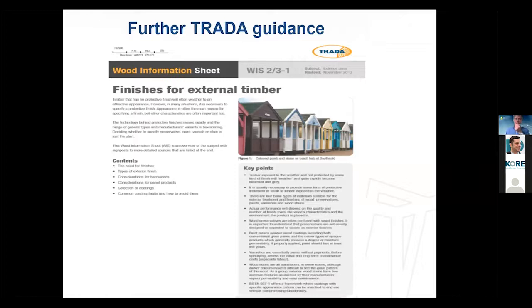Now, probably the most important thing that I would consider when it comes to timber window, after the design of the profiles, is the preservative treatment of the timber. All of those documents will refer to it in varying degrees of detail. There are two types of preservative treatment, essentially.